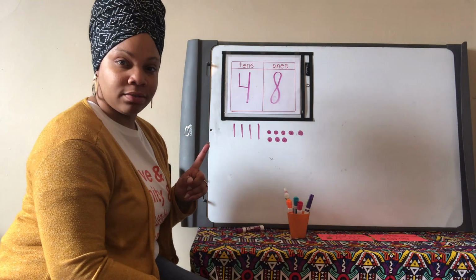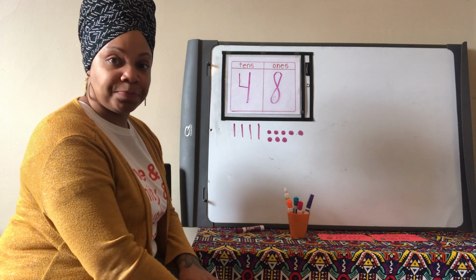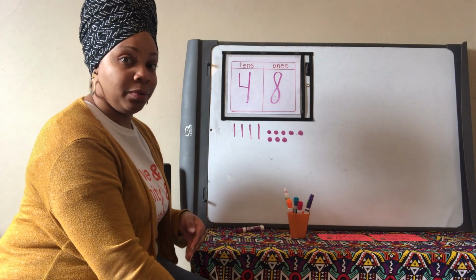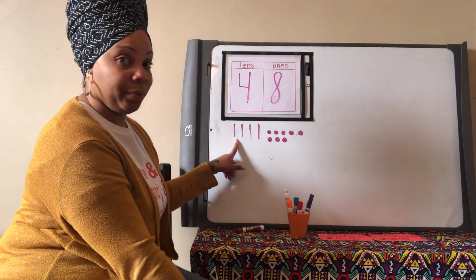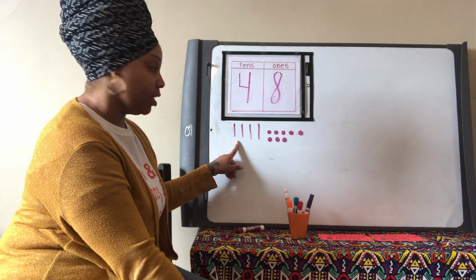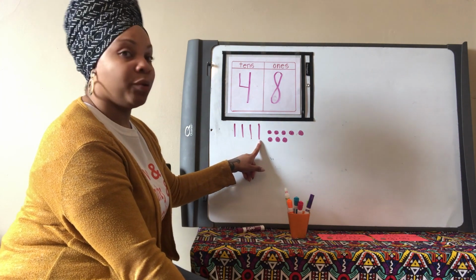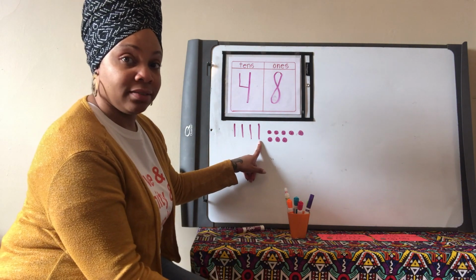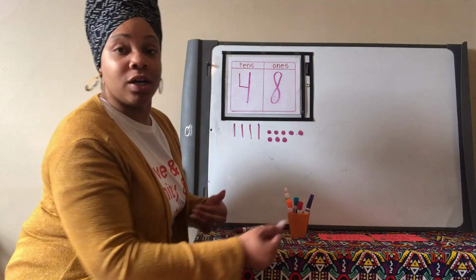We drew a picture that shows 48. But let's make sure. Let's count our tens and then count our ones and see if we get 48. Now remember, when we count our tens, we have to count by 10. Yay, Bo? So let's try it. This is 1 ten, so we'll start at 10. 10, 20, 30, 40. Yay, Bo? 4 tens equals 40. Okay? 4 tens equals 40. If we count by ones, we can prove it, right?